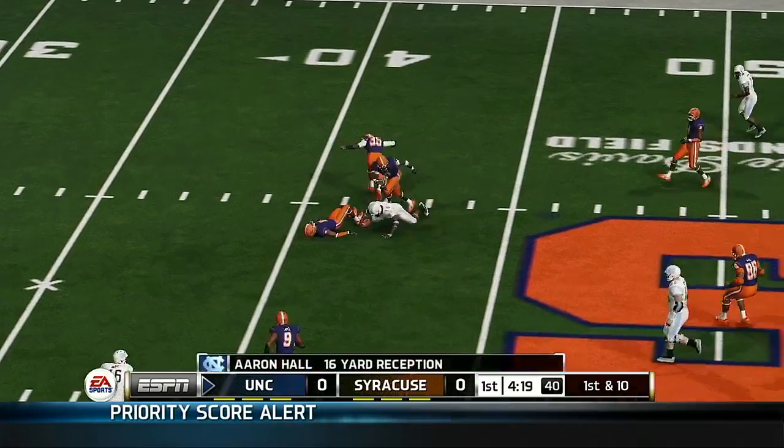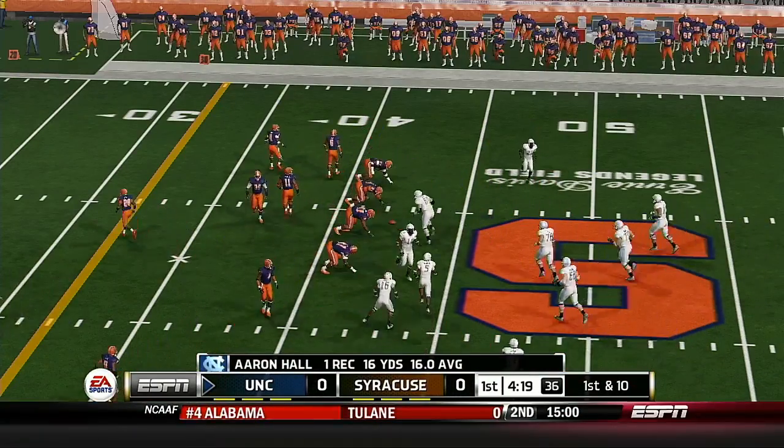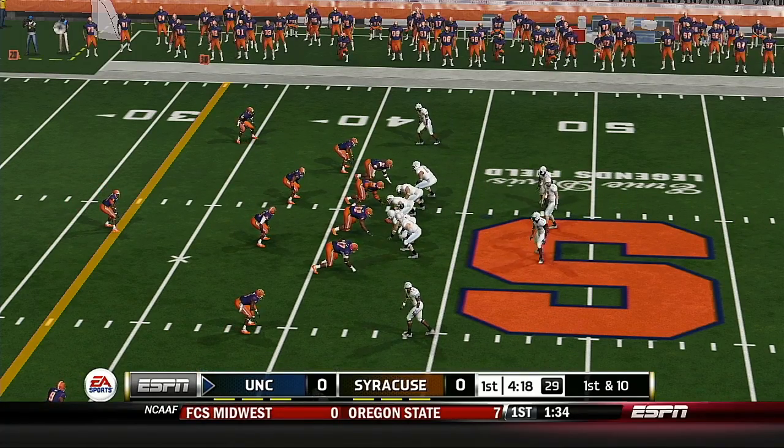Catches it, and he's looking for more. Tackle made right around the 42-yard line. He made a really good move at the line of scrimmage. Sometimes all you need to do is throw off the defender's timing just a little bit at the start of the play.